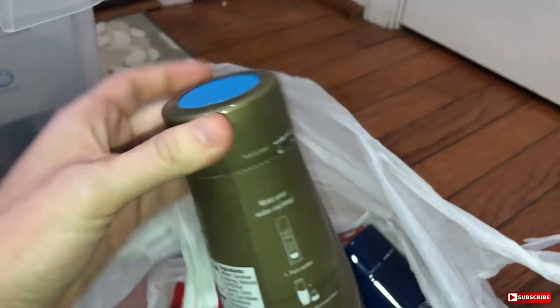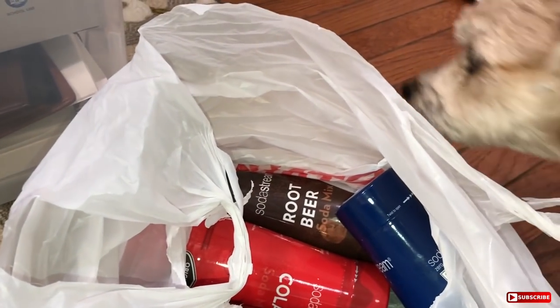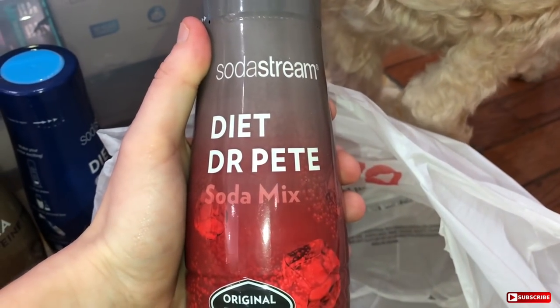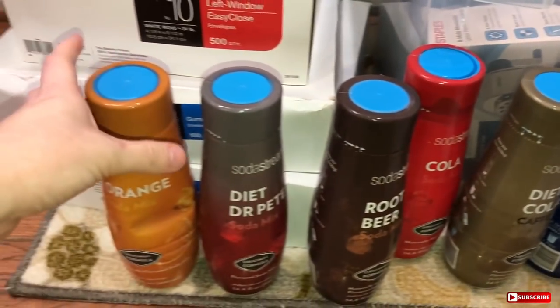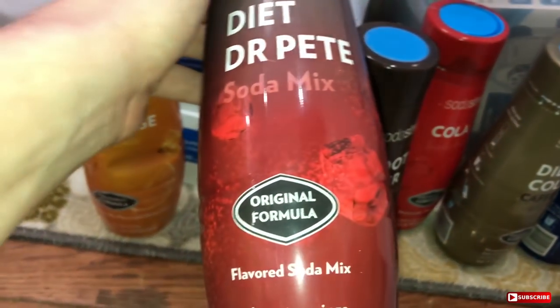It is a ton of those Soda Stream-like drinks. So we have a Diet Cola caffeine free, and none of these are opened either. We have a Diet Cola, a normal cola, oh, root beer, a Diet Dr. Pete. They come up with some interesting names. And oh, orange soda. So we found a total of 6 of the Soda Stream flavor mixes.